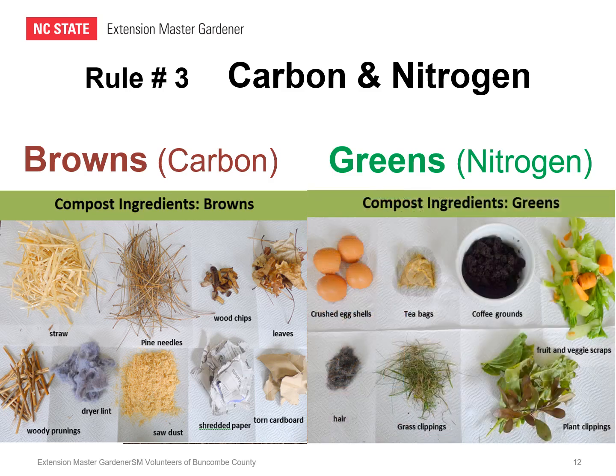On the other hand, sources of nitrogen include those things that come out of the kitchen, so fruit and vegetable scraps, things that we may dispose of in our vegetable gardens or in our landscapes, so plant clippings. Coffee grounds aren't green in color, but are excellent sources of nitrogen. Tea bags, grass clippings, hair, and even crushed eggshells can all be sources of nitrogen.